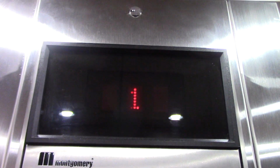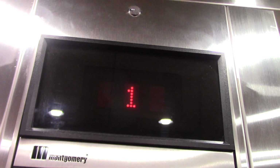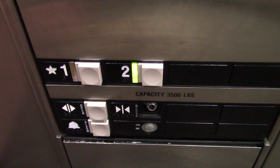Also, unlike most Vectors that use a green vacuum fluorescent dot matrix indicator, this one uses instead the red LED dot matrix indicator that was also made around 1994. So, without further ado, let's take it up to 2, shall we?